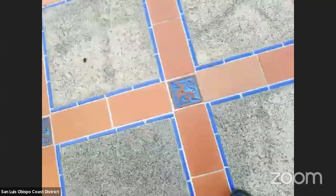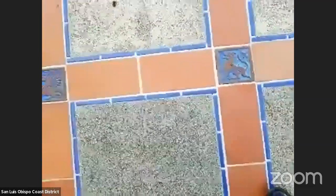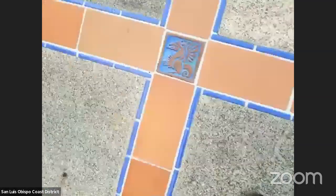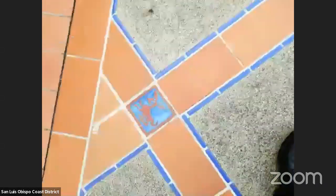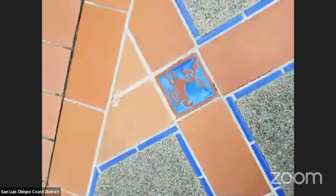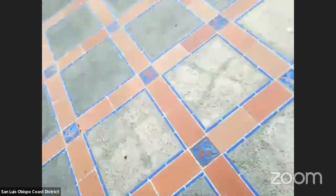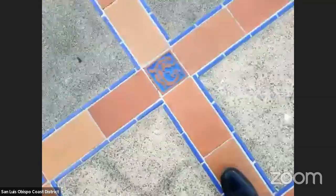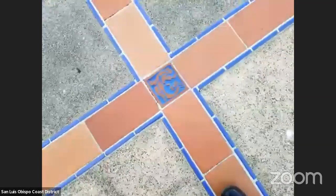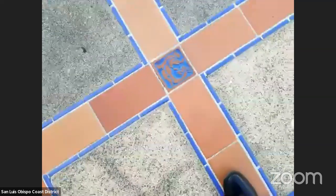Okay, mythological. Yes. That is a lion. This is a dragon. I like the rabbit right here. Julia Morgan designed these tiles. Julia Morgan, our architect. And she kind of had a whimsical way of enhancing Mr. Hearst's gardens with these designs.